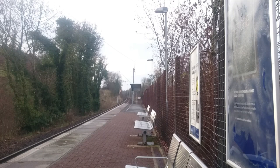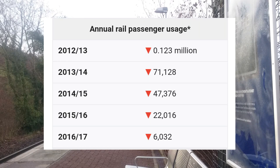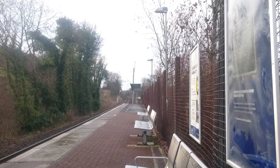So, on the screen now, shamelessly copied from Wikipedia, we gather that in 2012-13, this station had 123,000 people use this station. And then it plummets, obviously with the demolition of everything, and there's nothing quite here. 2016-2017 was down to just over 6,000 people. And you can see why. We had one other person come off the train here when we come off it.